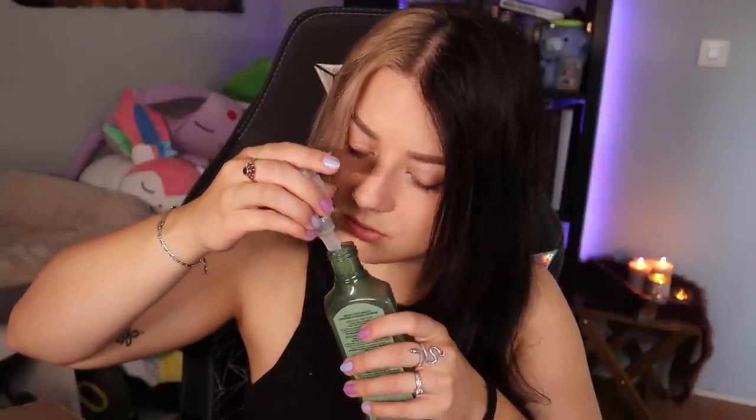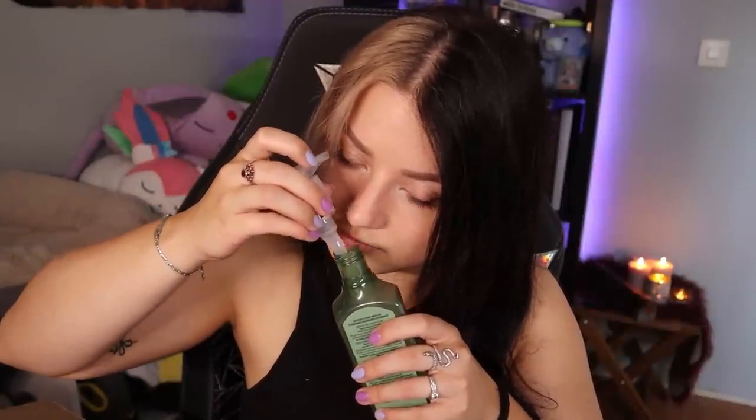Of creamy coconut with whipped vanilla and soap, so I'm gonna smell them both. This one is very citrusy, but in a very nice wintry way. I don't know how to describe that, but you can definitely smell the citrus. Now let's see what frosted coconut snowball smells like.